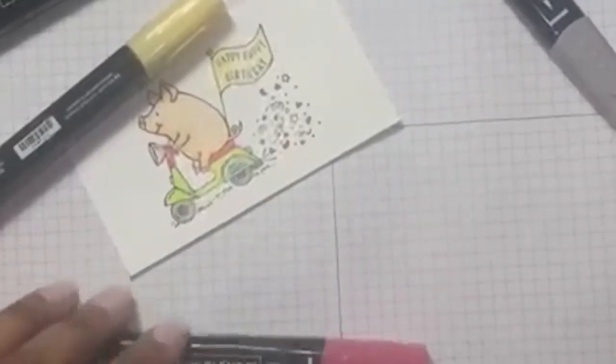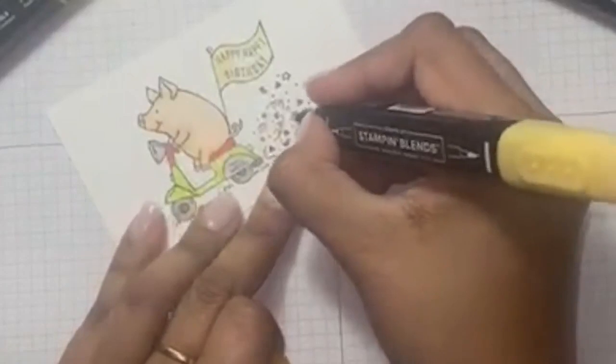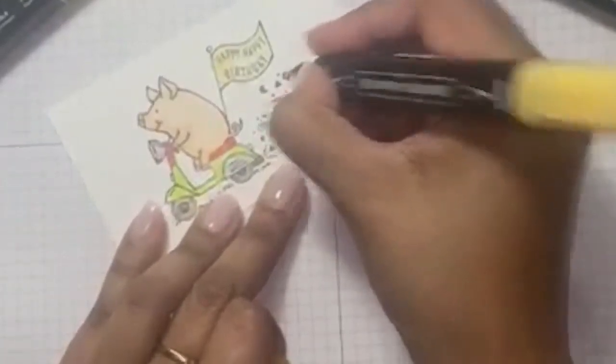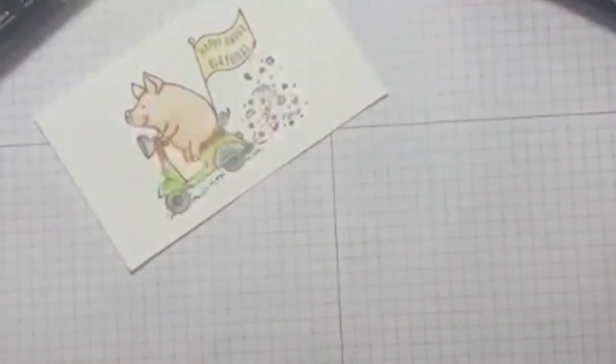I am back. All right, so we'll just go with the yellow now. And I'm going to make that a bit darker, I think. I couldn't really see with the light, so Saffron.